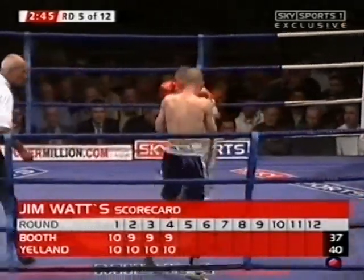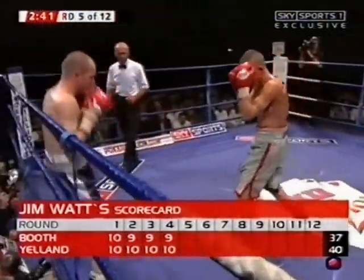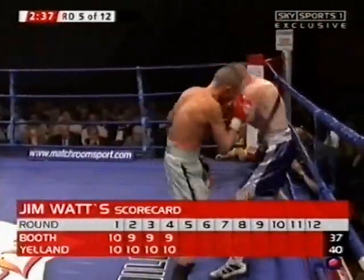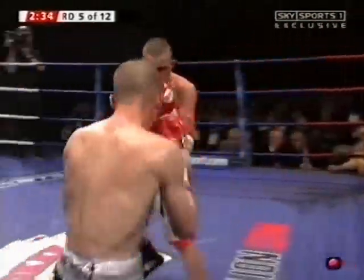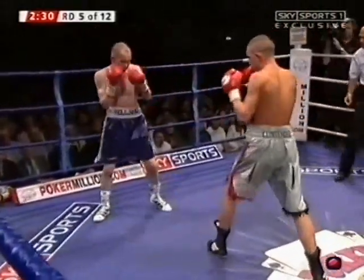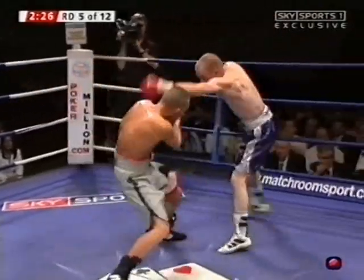He came unstuck against Jose Sanjuaneo and against Steve Molitor, and as you can see on Jim's card there, Jamie Yelland pulling away. I think he's been accurate in every round. I think Booth has been struggling badly. He looks the boss the way he's marching forward. He has that impressive look about him, but he hasn't got down to work, and he must do that now.